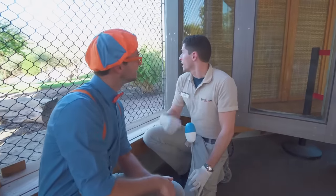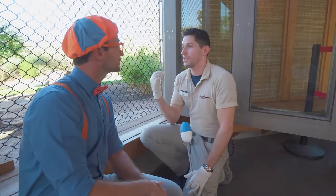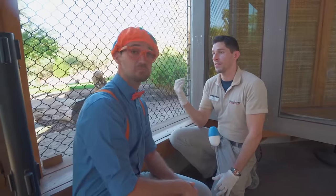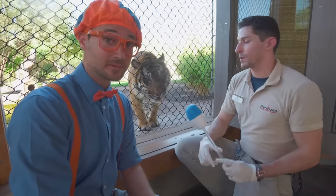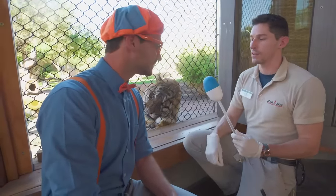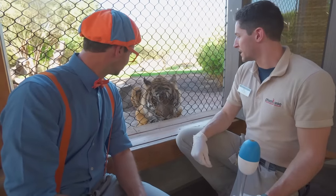Yeah, so we train our animals so that they have the opportunity to make things easier for them and the staff. So we don't train our animals to do tricks. We do what we call behaviors. So for example, when I was having Jay target his nose to the end of this pole, it allowed me to move him to different positions so I could see different parts of his body.